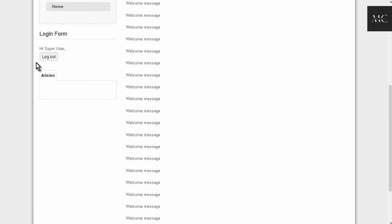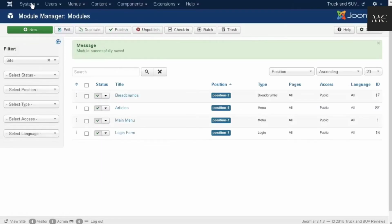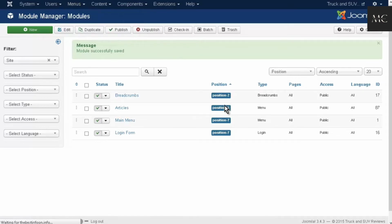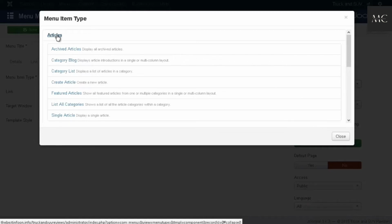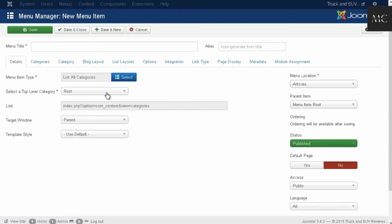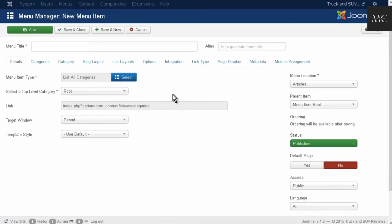Okay, and here is our article menu. So now what we can do is add articles to our menu. Let's go over to menus, and then we'll go to articles and add new items. Then we're going to select what we want here. On our articles menu, we want articles. Then we can pick the way we want them to be on here. Say we want to list all categories, and then where we want to start. Root means it'll bring everything in under it. So we'll call it categories.